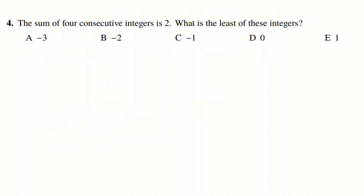Good. Question number 4. I don't know whether there's an intelligent way of doing this. I just worked out that -1, 0, 1 and 2 are 4 consecutive integers that add to 2, and then of course the lowest is -1.